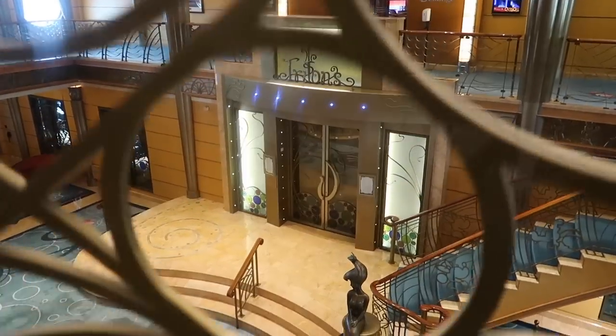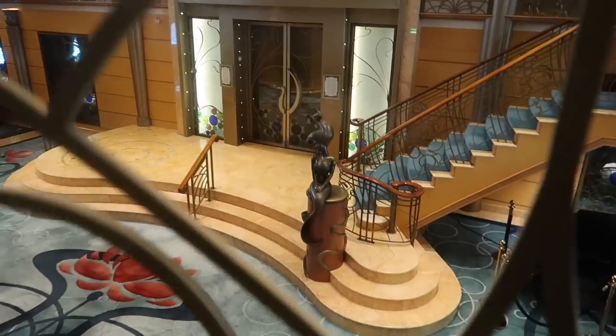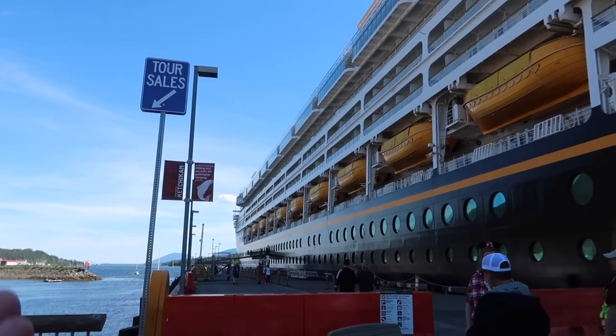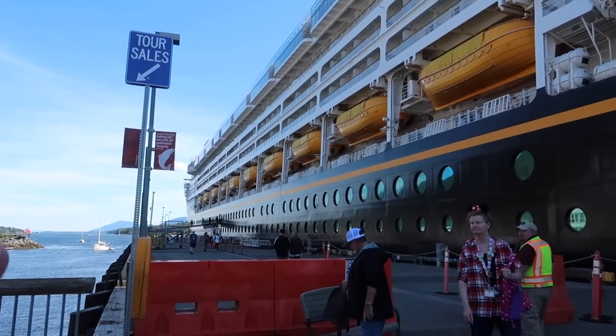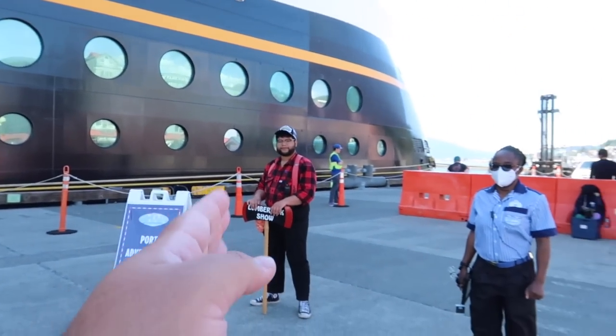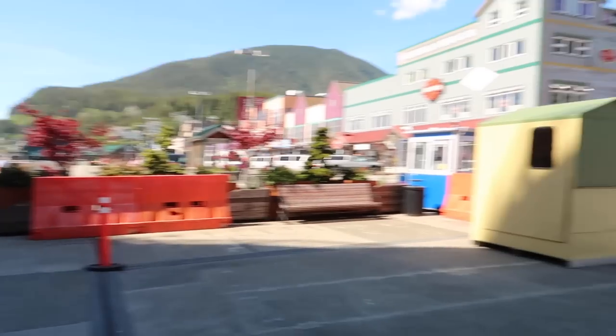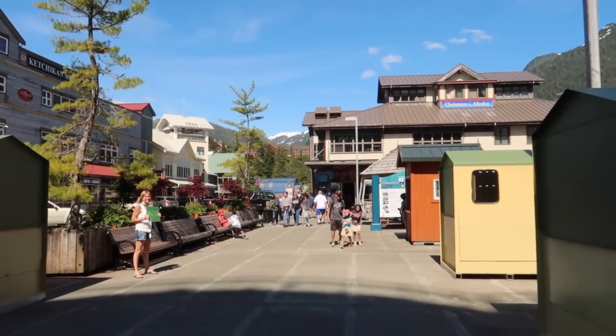No characters. Nice empty atrium though. It's very pretty. Back on out to Ketchikan we go. So in case you guys are getting off the ship and doing the lumberjack show and you are not sure where to go, we do have a lovely lumberjack over here with a sign that says lumberjack show, and he will be more than happy to direct you in this direction. Let's go ahead and head on over.